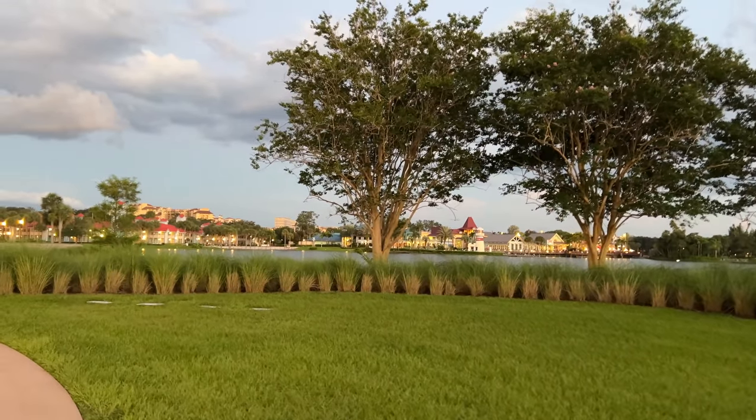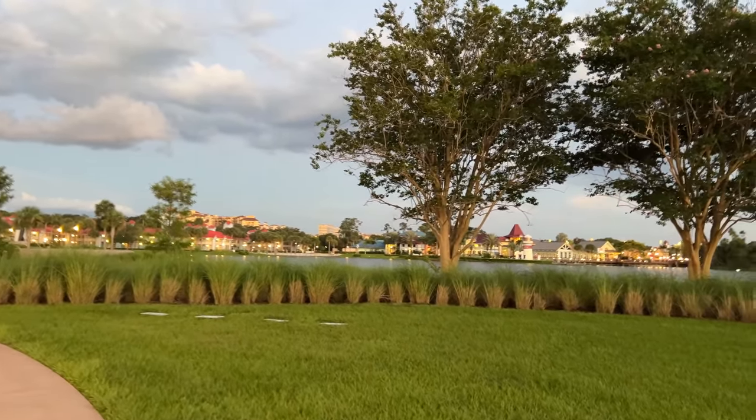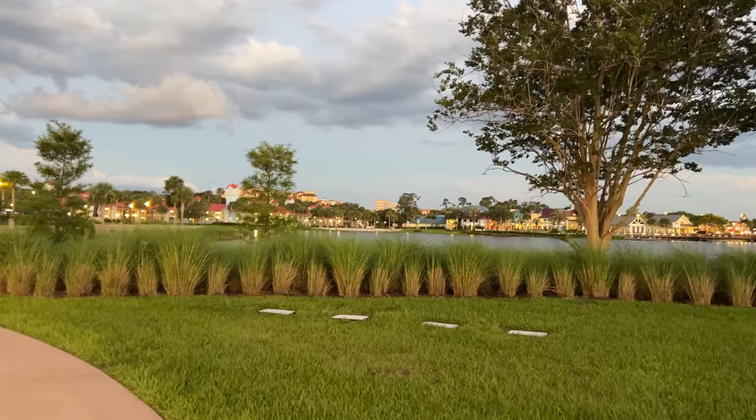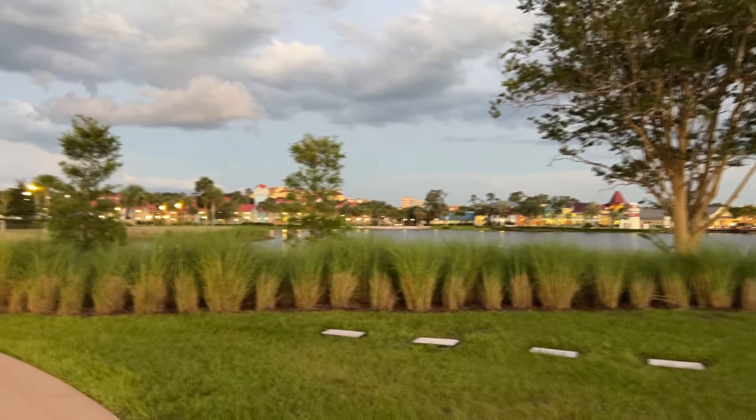It's a beautiful night here at Disney's Riviera Resort. Took that Skyliner over. Do love it. Spectacular. Did you know you can actually, through Disney, get a fishing excursion on this waterway right here?